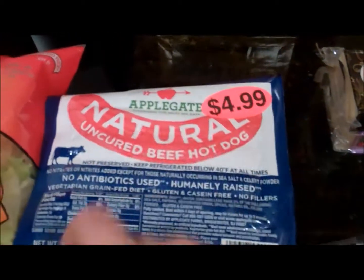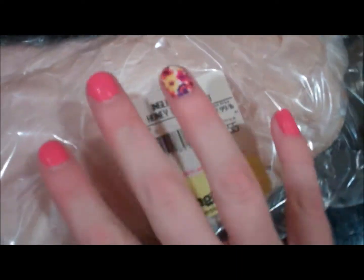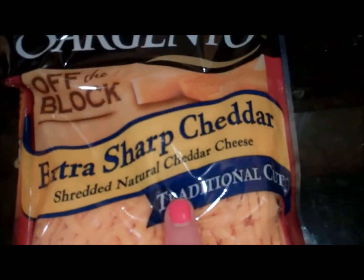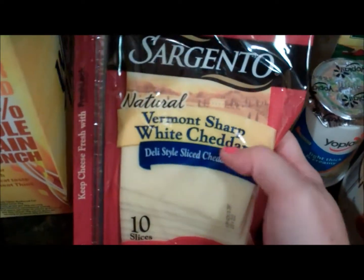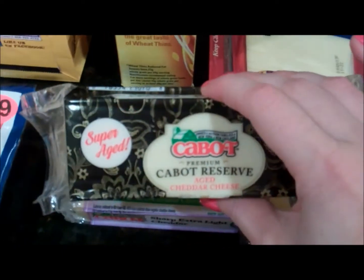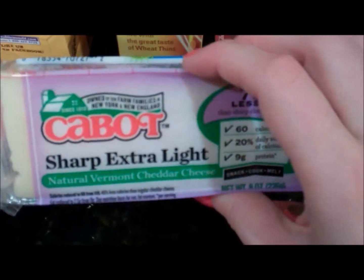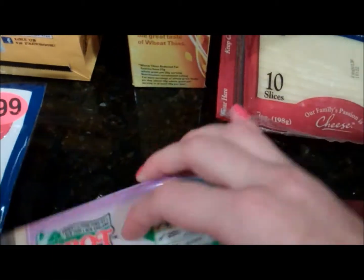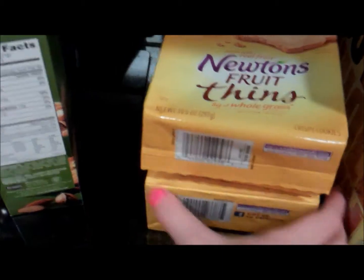We got organic hot dogs, turkey for my sandwiches for work, shredded cheddar cheese, Vermont sharp white cheddar cheese, the super aged cheese. This stuff is so good. You guys have to have this. It's so good. Then we got to try the sharp extra light to see if we can cut out some calories of that cheese. Then these were buy one, get one free.